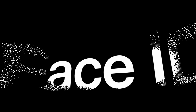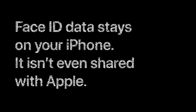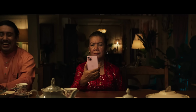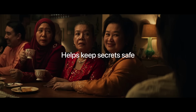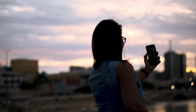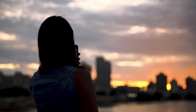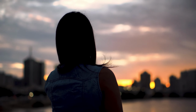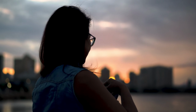Apple is rumored to be using a next-gen infrared sensor with improved AI processing. This could mean faster recognition, unlock your phone in an instant, even from wider angles. Better low-light performance. No more struggling to unlock your phone in a dimly lit room. Enhanced security. Apple is reportedly using a dual-layer dot projection system, making it even harder for Face ID to be tricked by a photo or mask.